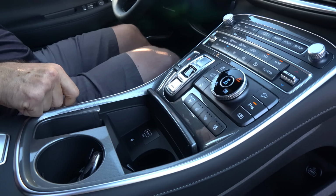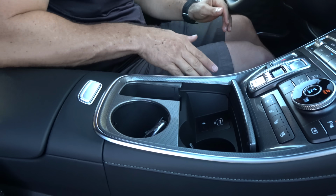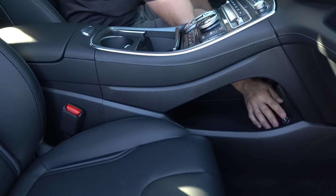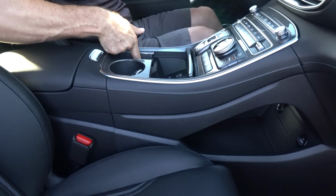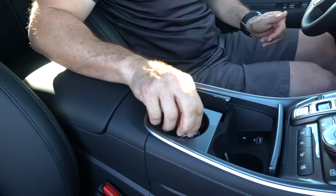Like the cover, open that up, you have a USB, you have your cup holder in there, and you have wireless charging. And then down below, if you have a sack, a purse, a satchel, you can put that right there. This is all new for 2021. You got your wireless charging, which is conveniently placed. You just drop your phone in there. You got another cup holder.